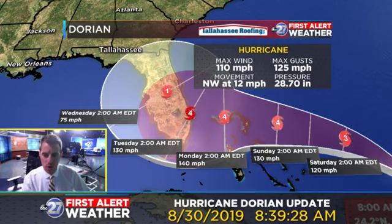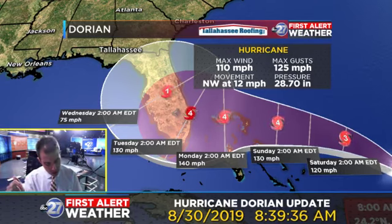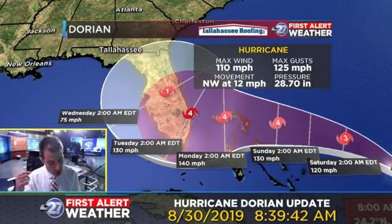Dorian slowing down because of the lack of steering flow in the Bahamas. That could lead to further intensification, more time over the water. Also slowing down once it gets inland, which will lead to more flooding. Words from the National Hurricane Center: Dorian slow motion when it is near Florida, placing some areas of the state at an increasing risk of a prolonged drawn-out event of strong winds, dangerous storm surge, and heavy rainfall.